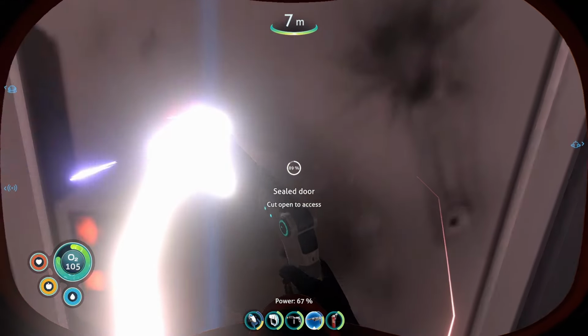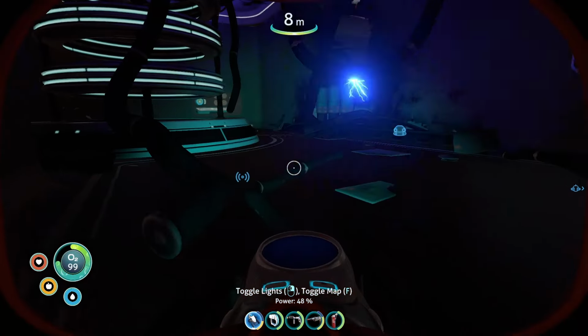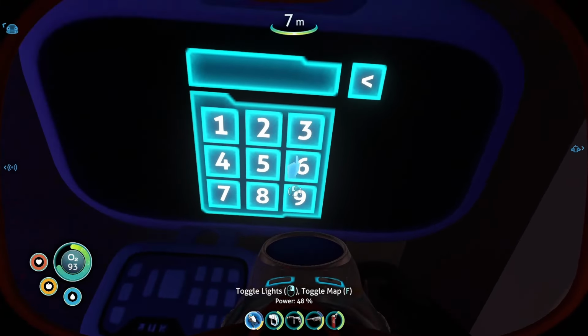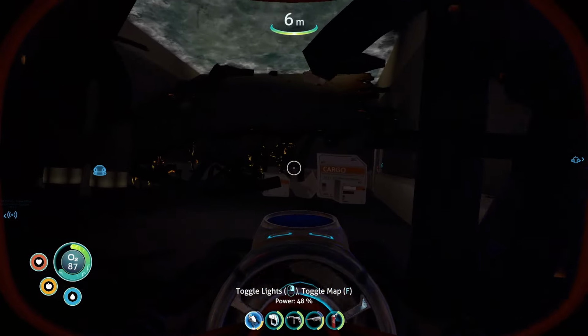We're going to put that somewhere very nice. I don't think we can display it in Monty. I think we need to build a base of some kind. If I remember correctly from the data pad, it should be 6666.